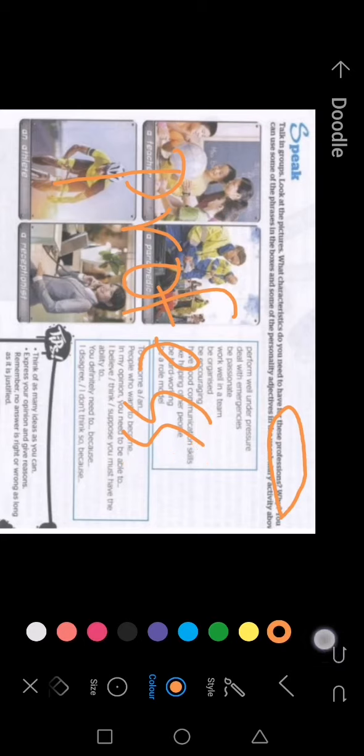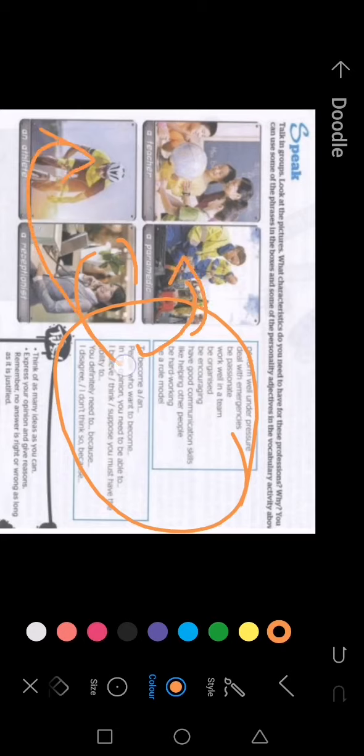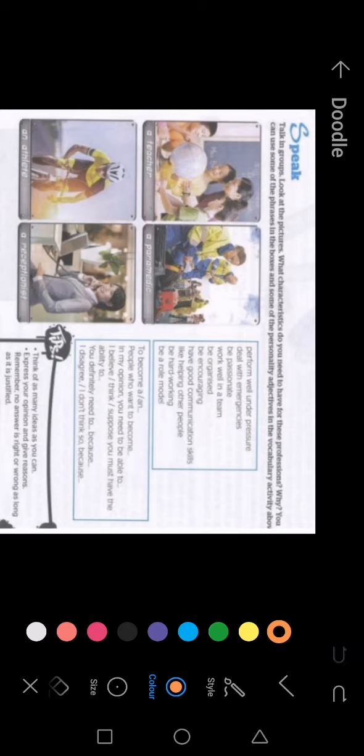You can use some of the phrases in the box and some of the personality adjectives, activities. So these are some of the words you can use to describe all of these people, yeah? So I'm just going to go through very fast. Today we're going to talk about 4 types of professions. The first one, a teacher, which is not very foreign for you guys. A paramedic. What is the meaning of paramedic?